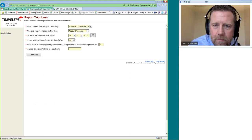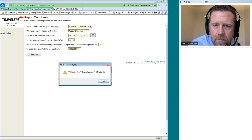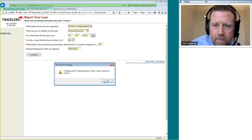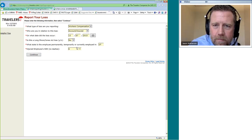And the important part really is the next screen. If you happen to be reporting a loss for workers' comp, you don't know this, you can put in 8s here just to populate it. 888-888-888. Oh, you're not going to let me use a fake? Okay. You can ignore my Social Security number here. I said this isn't really my real Social Security, but all right. All right, there we go. It helps to have the right number.